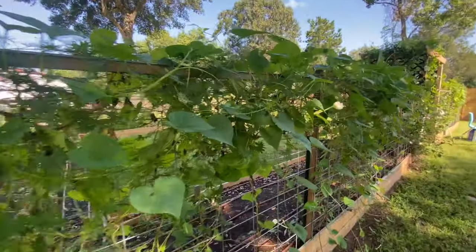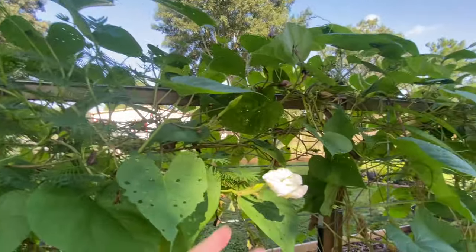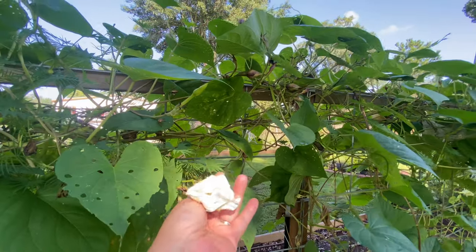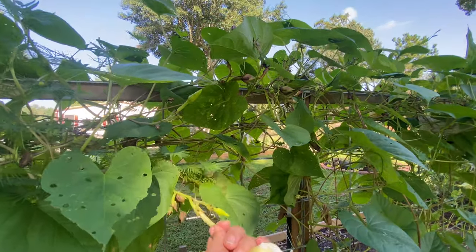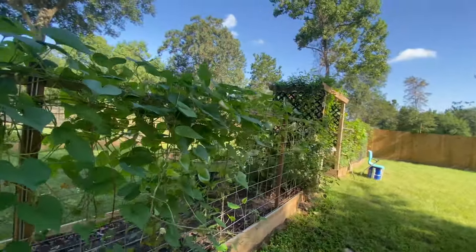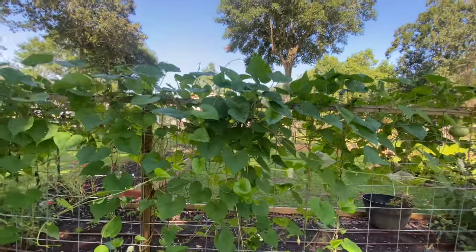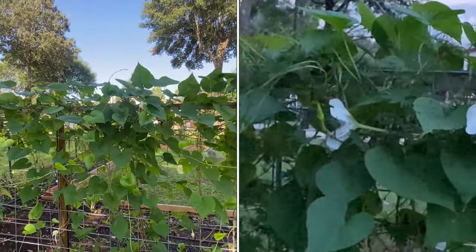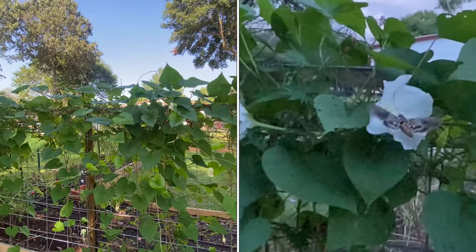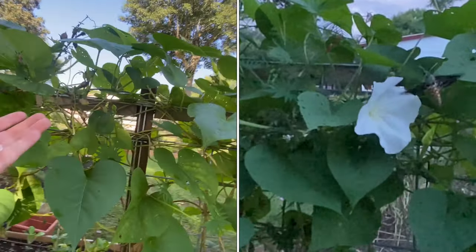I have some more seed pods to cover. I mean, gosh, I'm getting so many seed pods, but I've had so many flowers, so beautiful. And I did capture the hawk moth on film. I was gonna post just a little short video about that. The hawk moth is the adult of the tomato hornworm.